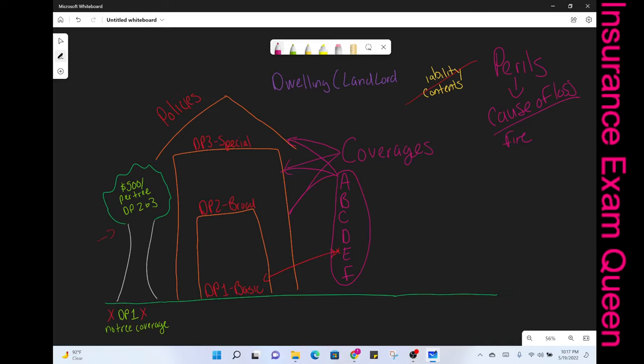Okay, so we have our DP3 special. All right, yes, perils. DP3 covers anything. Cockroaches, whatever, covers all the stuff. Not cockroaches, but radioactive, huge, massive ones is what I'm saying. Random stuff. DP3 special is open perils. Anything that could happen that is not excluded would be covered on a DP3, and that's why it's so special.